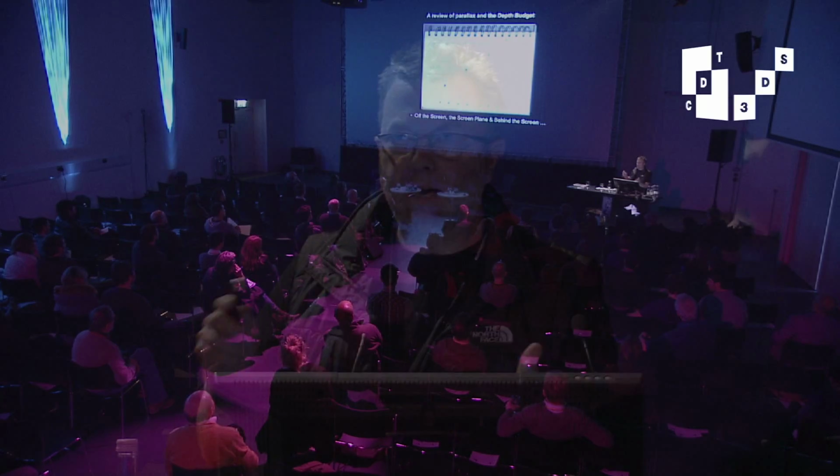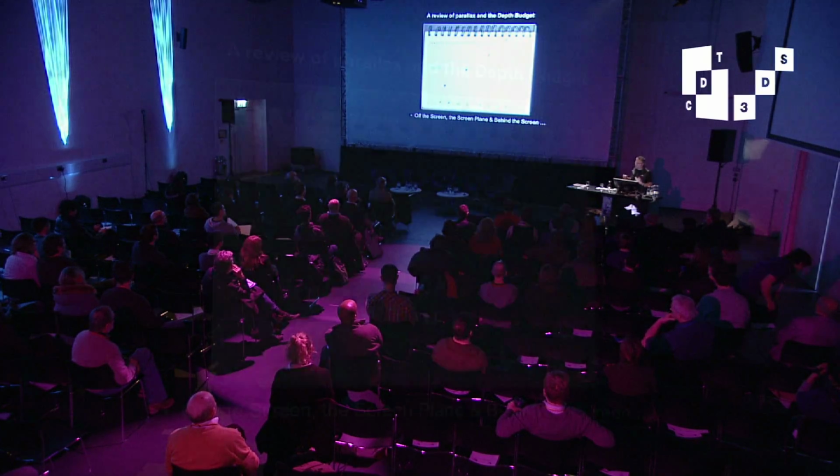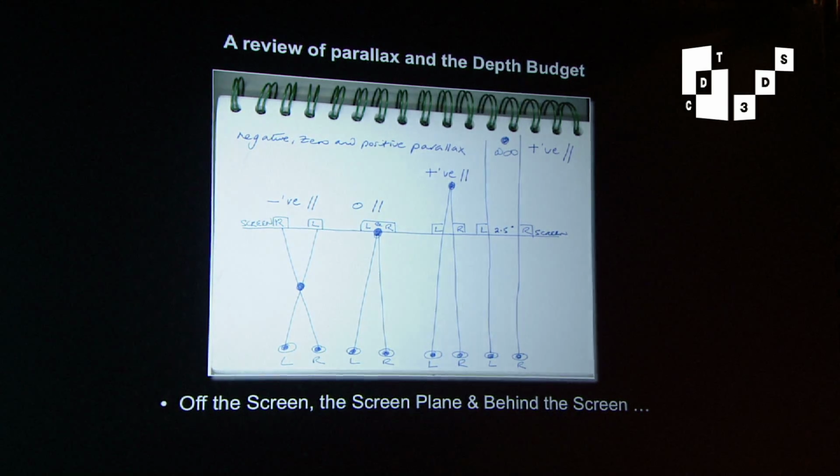What I just wanted to do was a very basic recap of the various types of 3D that there are, of which I have multiple examples in the clip reel that I'm going to show you. But I just wanted to make sure that everybody understands what parallax is, and when people say the screen plane, what's that? And when people talk about negative parallax, what does that mean? And on screen, where are those images, and what does depth budget mean? What are they talking about when they're talking about depth budget? Forgive me if that's so passé that you know all of that. Does everybody know all of that, or shall I just whiz through it?